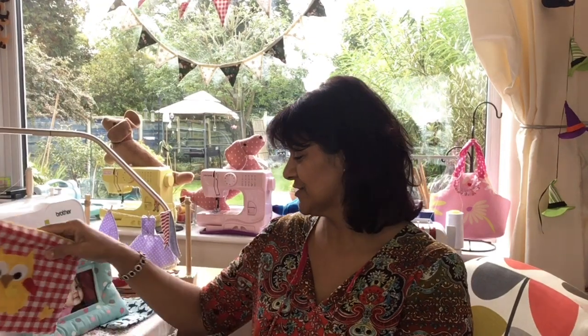Another thing that is successful is this photo frame, really easy to make, and I've got another video on how to make those. If you're going to make the zip bags, let's be honest, they are so easy to make, aren't they? Give it a theme. So I've got a nice owl there and it attracts a lot of attention.